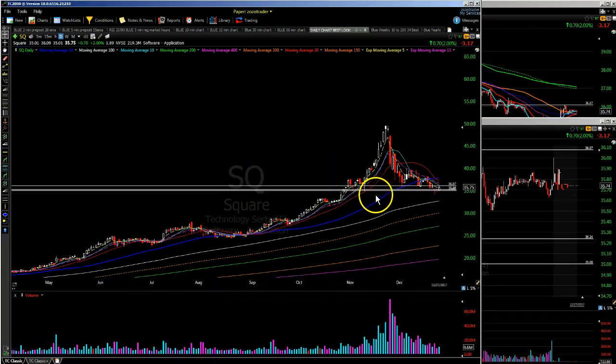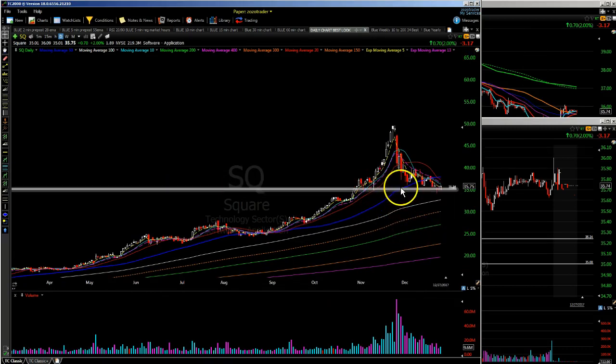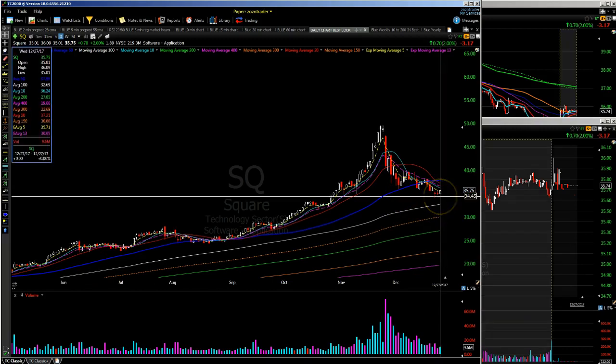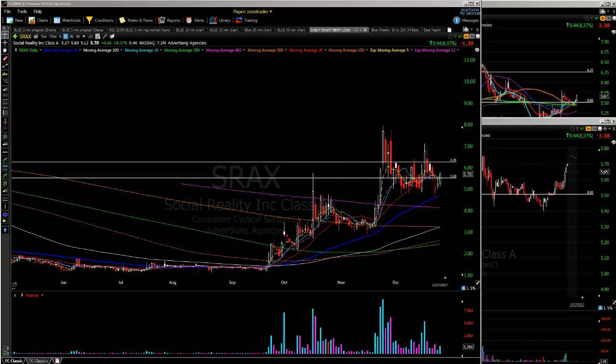SQ. Let me tighten up this chart for you. And, it's not a pretty chart, but I'm thinking if this thing can get back over 36.10, 36.20, maybe we might get a move up, maybe possible bottoming here on SQ. So this one will be on watch to see how it sets up intraday on SQ.